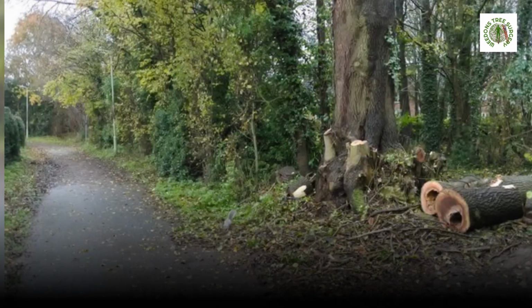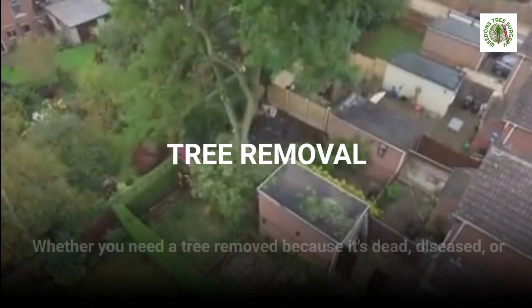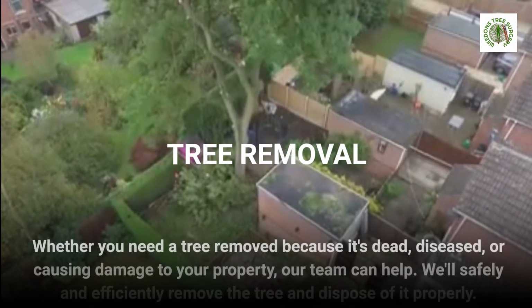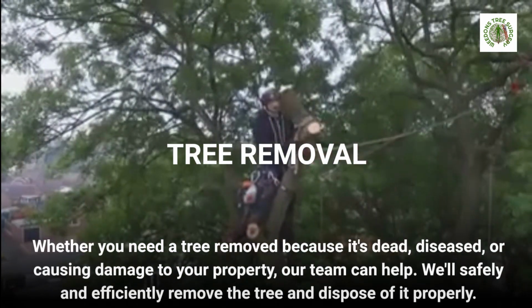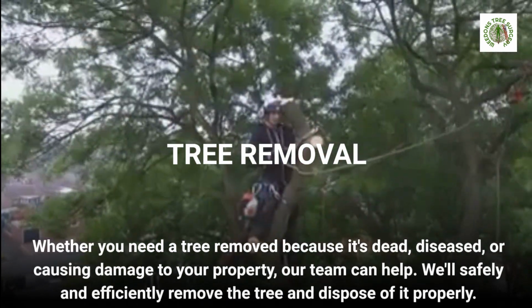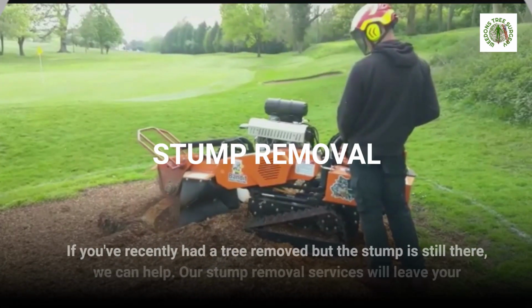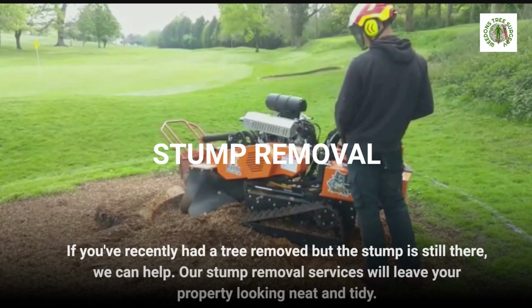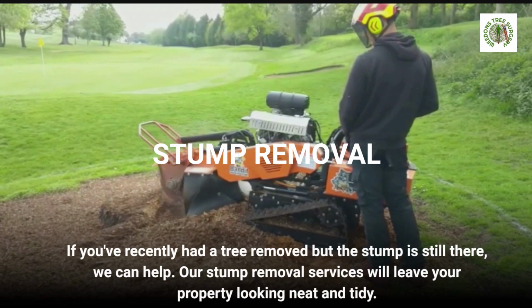Our services include tree removal. Whether you need a tree removed because it's dead, diseased, or causing damage to your property, our team can help. We'll safely and efficiently remove the tree and dispose of it properly. Stump removal. If you've recently had a tree removed but the stump is still there, we can help. Our stump removal services will leave your property looking neat and tidy.